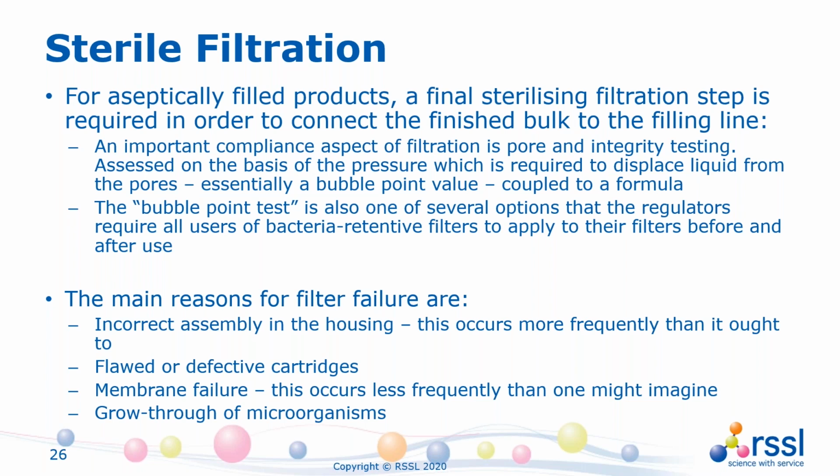And some of the main reasons for filter failure, and in this case filter failure often leads to batch rejection, are incorrect assembly of the housing, which occurs more frequently than it ought to, flawed or defective filter cartridges, a membrane filter, or the growth through of microorganisms under cases of particularly high bioburden.